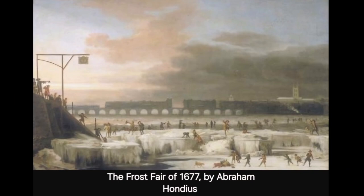Just 1 year later, and what the residents of Queenhithe would have been able to enjoy: the Frost Fair of 1677 by Abraham Hondius. And here you can see in the background Old London Bridge with its narrow spans, and that's what caused the Frost Fairs. It narrowed the course of the flow of the water and slowed it down and allowed it to freeze.